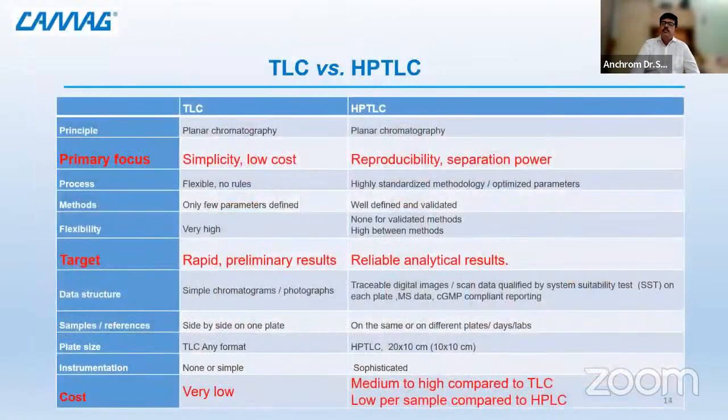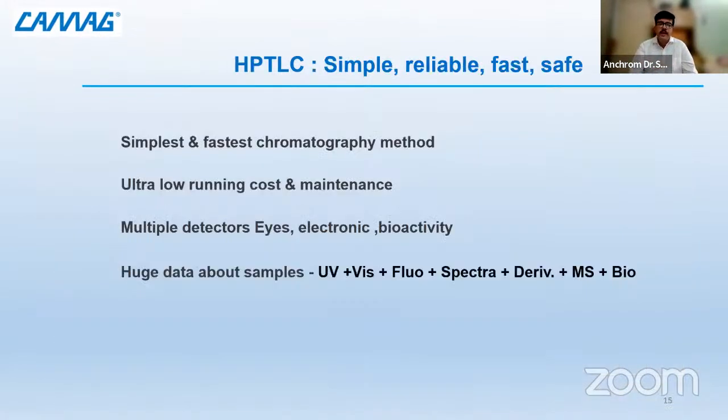So now, as we move ahead, again, there are some basic concepts. Now you must have realized how HPTLC is totally different from TLC. I'll not go into this again. These are again some more advantages.